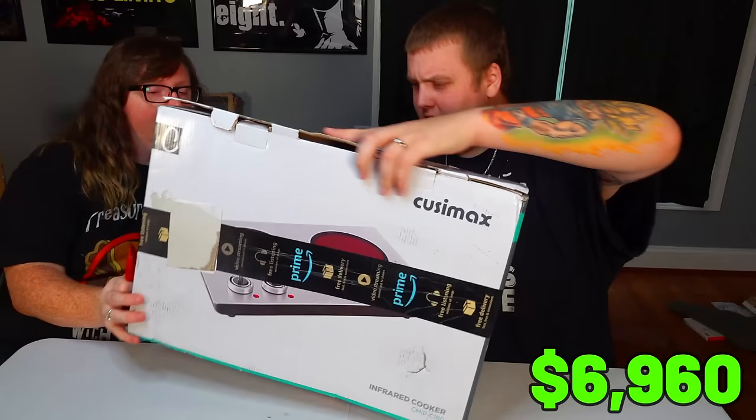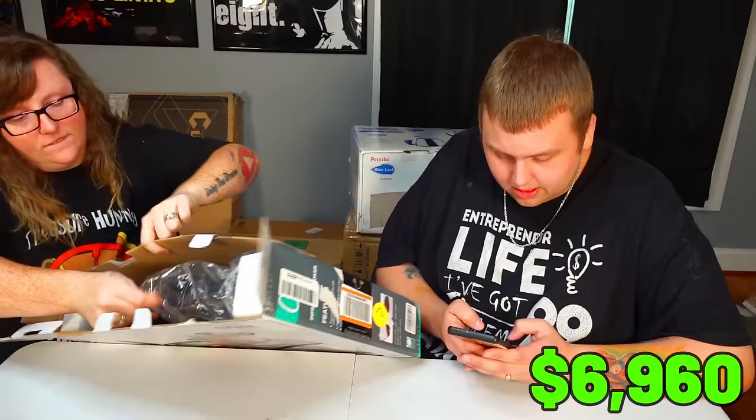Quizimax? What is it? Like a, I don't even know. Infrared cooker. Ooh, an infrared cooker. That's kind of cool. In there, in the plastic. That's what we like to see. And that is selling for $45 to $50 on that one.